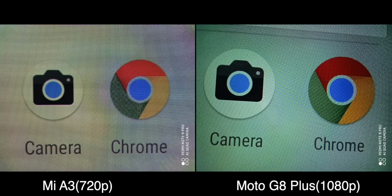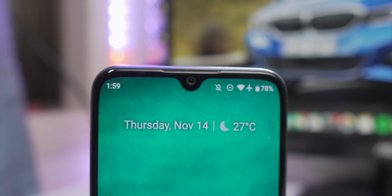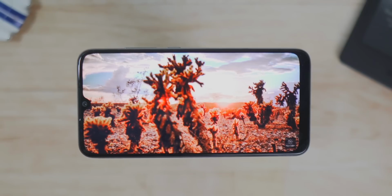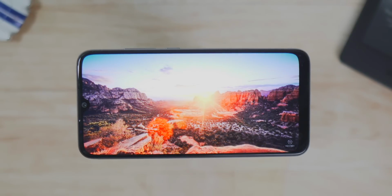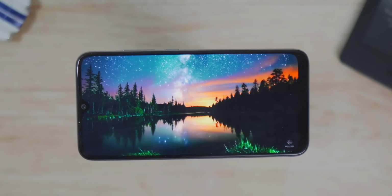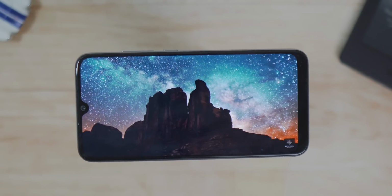But if you're gonna come from a 1080p display, you might notice the pixels initially, but then you will get used to it. So yeah, a 720p display cannot be better than a 1080p display in terms of detailing or the pixels that you see. But then the quality of this display is very good. It's an AMOLED panel, so you've got those deep blacks, really nice contrast, really nice saturation, so watching videos, Netflix, Amazon Prime, all of that is a very good experience on the Mi A3. It's not a bad display. In fact, the colors, the saturation and all is one of the best in this segment. It's just that when it comes to sharpness or detailing, it is clearly behind the 1080p display.